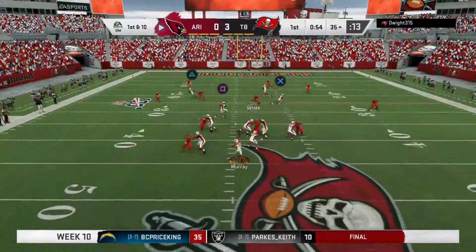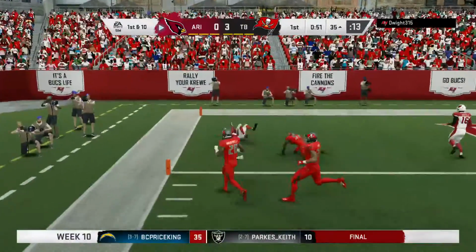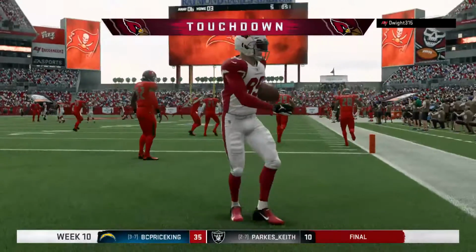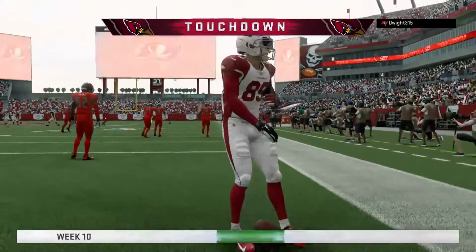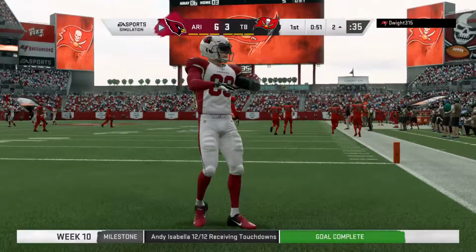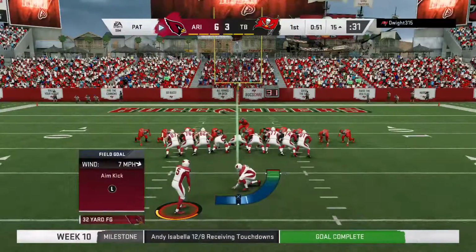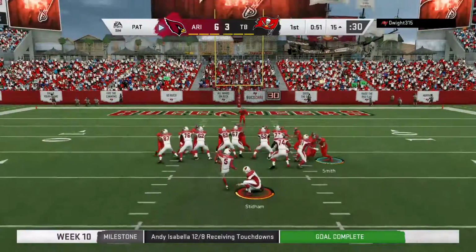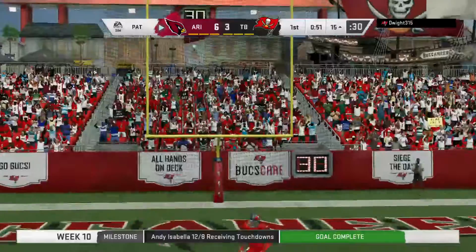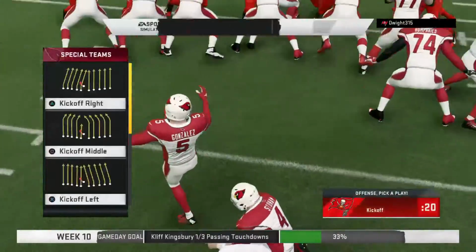First down, Murray. That ball complete to Isabella. And he'll take this one in for the Arizona touchdown. Andy Isabella with touchdown number 12 on the year. And the Cardinals have taken the lead. Gonzalez good on the extra point, and that makes it a 7-3 lead.